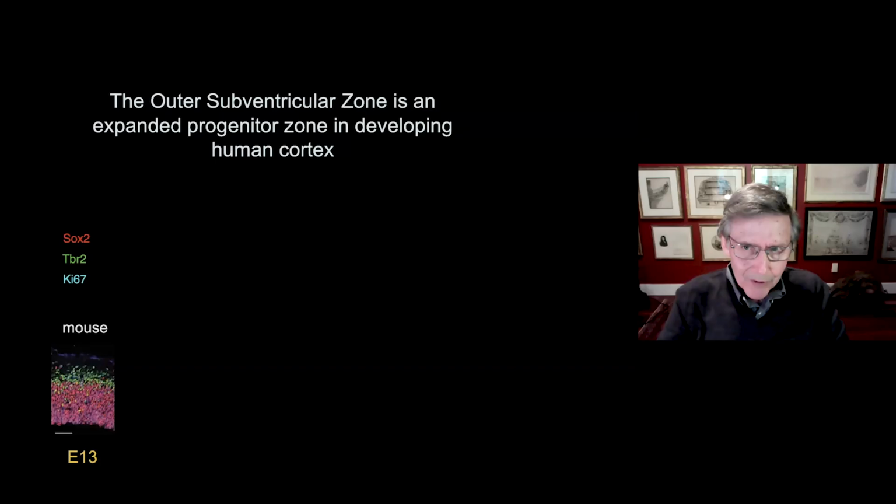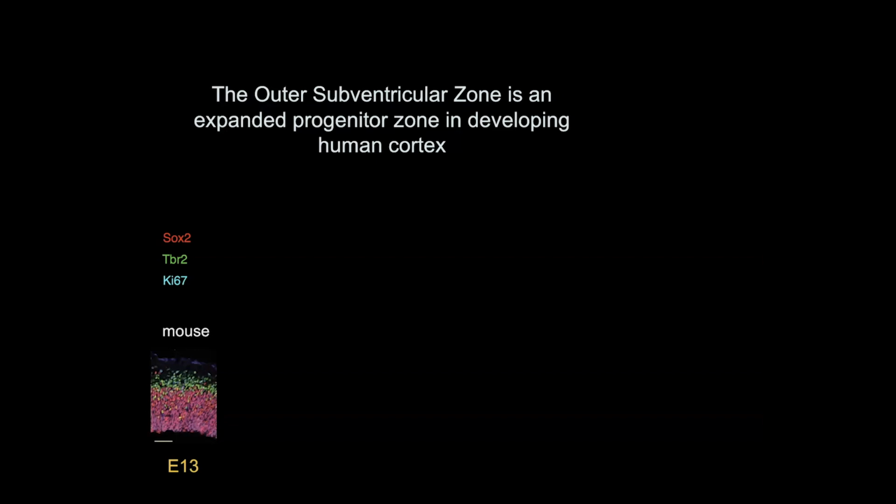So the progenitor zones in a mouse throughout corticogenesis, and for that matter, the rest of the nervous system, consist of the radial glial cells, shown here in red because they're stained for SOX2, and their daughter cells, which are intermediate progenitors or basal progenitors that are sitting in a layer just above the ventricular zone, known as the subventricular zone. Early stages of human development look the same. There are radial glial cells and intermediate progenitors that are generated in a very similar way.